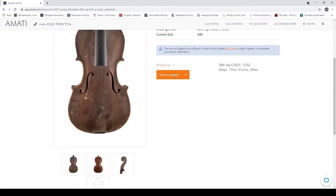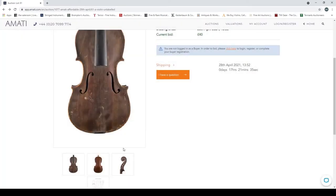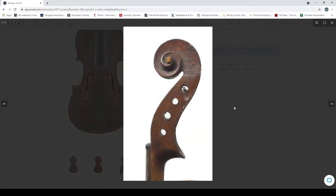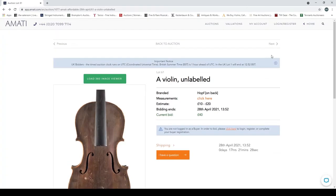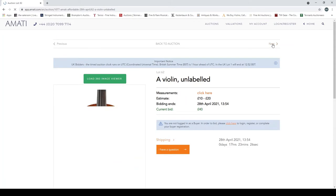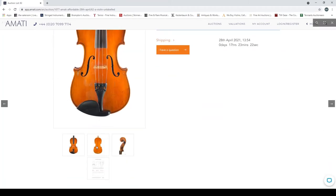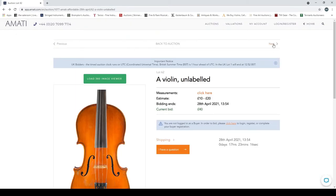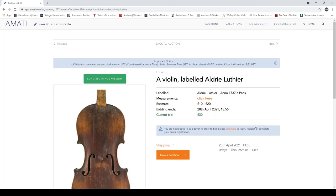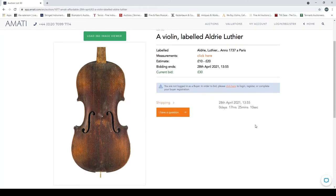A violin unlabeled. Interesting F holes. It's quite a simple instrument. Violin unlabeled again. We're cracking on here. We're on 63 now. A violin labeled Audrey Luthier, Paris.